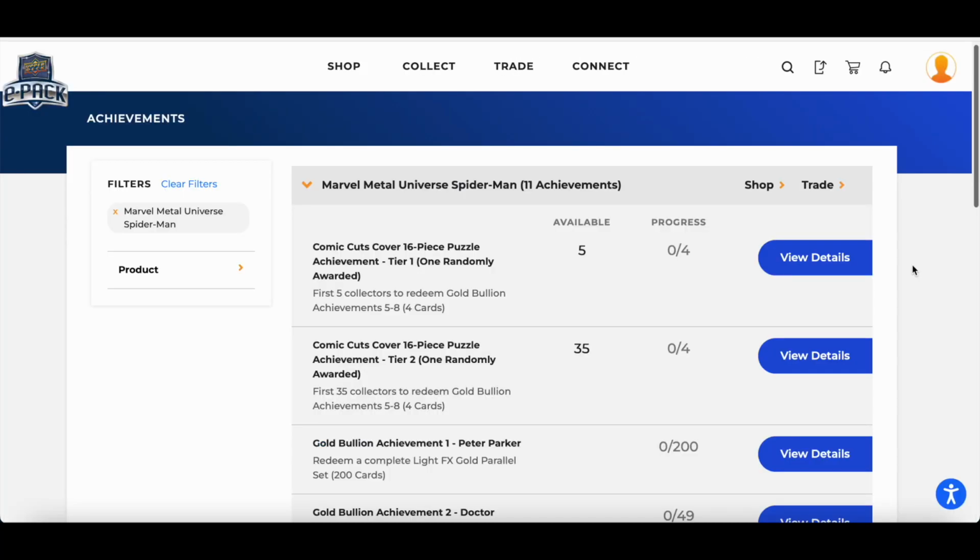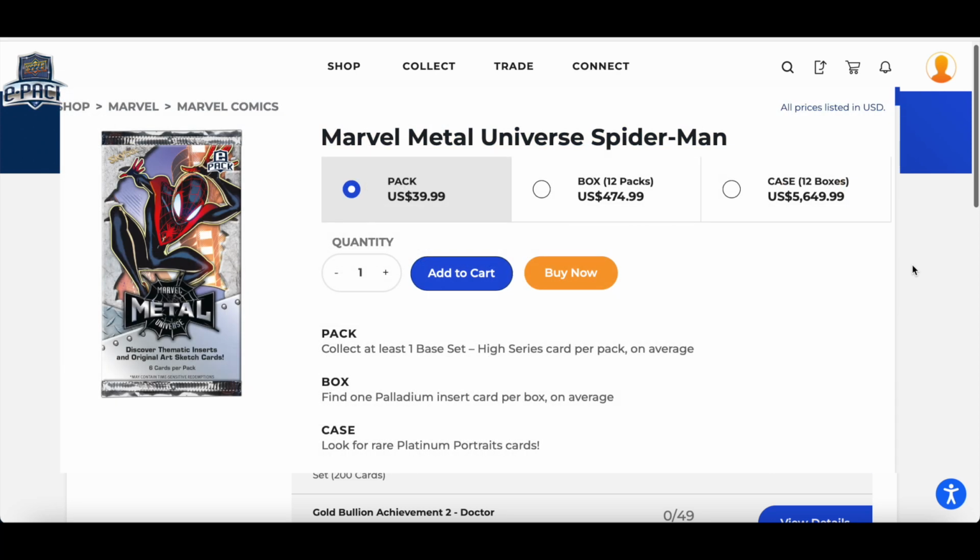Okay, and finally, I thought I'd head over to our most favourite website in the world right now, Upper Deck ePack, where it's going down, but not for the right reasons, unfortunately. And I want to go over the achievements that are in the Spider-Man Metal, just released on ePack. And obviously, I need to touch on pricing, which everyone has been talking about, and give my two cents. Not that you asked for it, but here we are.